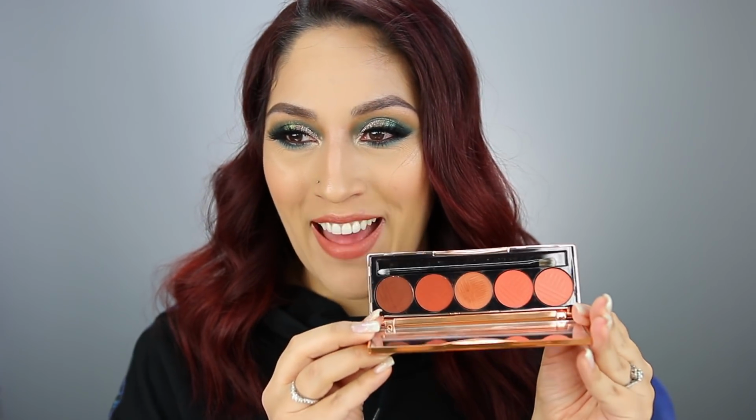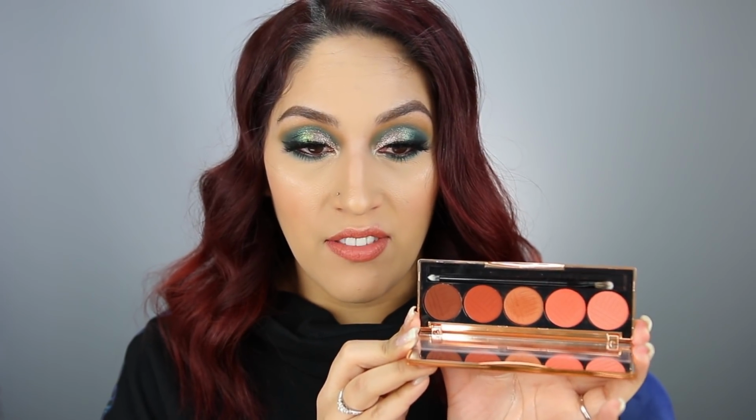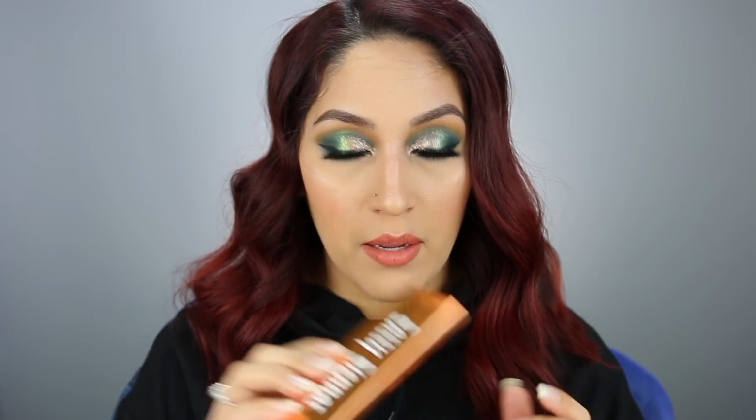And then another one by Dose of Colors is this one in Sassy Siennas. Another beautiful powdery-ish palette, but I love the color scheme in here. The pigmentation is very nice, and I love the looks that I've created when I use this palette. So very pretty palette. Definitely recommend these palettes from Dose of Colors as well.